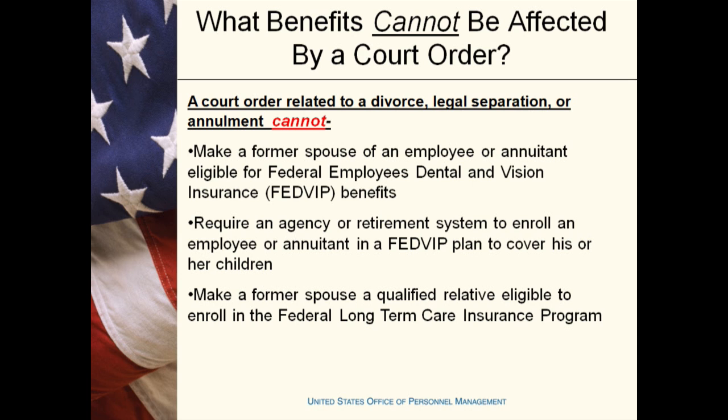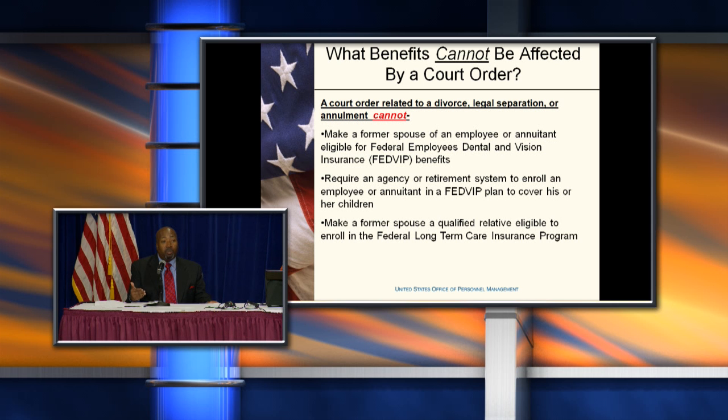One other benefit that OPM administers is the long-term care benefit. And court orders cannot award that to a former spouse. To be eligible for the long-term care benefit, you have to be a relative. And once you are divorced, you are no longer a relative. That's kind of a hard pill to swallow for some of our customers, but that is something that we have to get across to them, that the reality is they are no longer a relative, and therefore they are not entitled to that particular benefit.